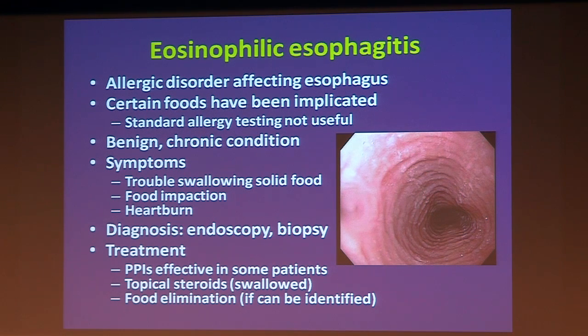Most commonly, people will say that they have trouble swallowing the food, meaning that as they have something of a solid nature, it feels like it gets temporarily stuck in the chest or goes down very slowly. Sometimes they can get food stuck and they have to go to the hospital to get it removed. But not uncommon, people will experience heartburn as their symptom. This needs to have an endoscopy in order to be diagnosed and biopsies taken to show that there's an increase in a certain type of inflammatory cell called the eosinophil, which is where it got its name from.